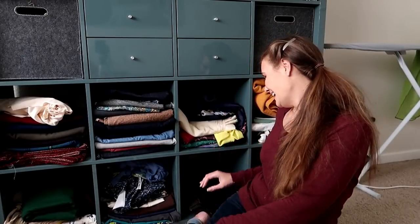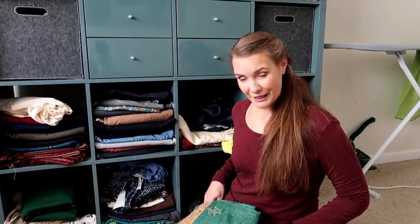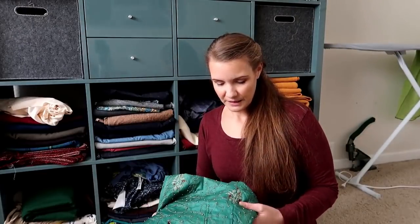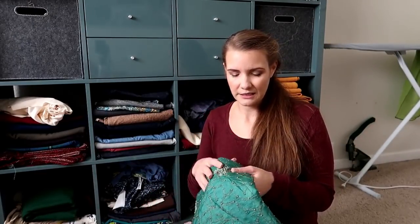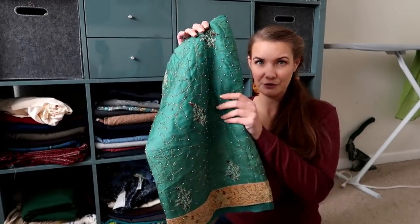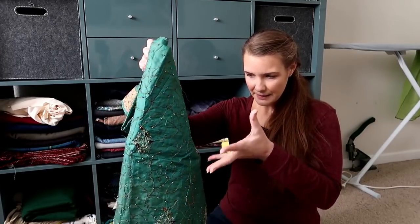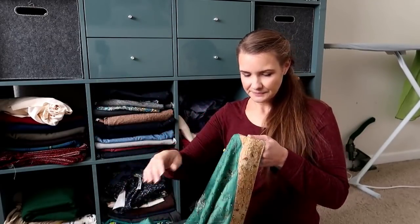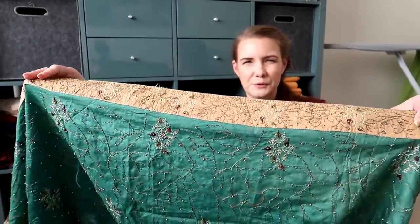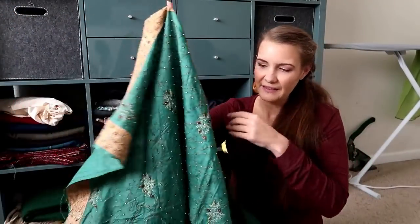I think that's pretty easy. My most ridiculous piece of fabric is a sari. I purchased this several years ago from an online store that sells used saris, and it's crazy. It's this beautiful green color, you know, I like green, and then it has all of these different embroideries and embellishments and beads. You can see the bottom of it has this gold band with all of these lovely beads and embellishment and embroidery, and then it's silk.